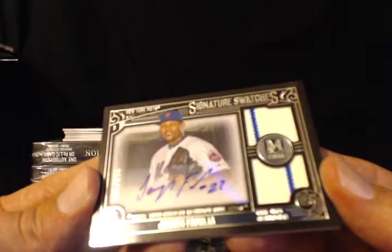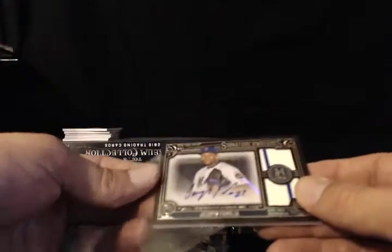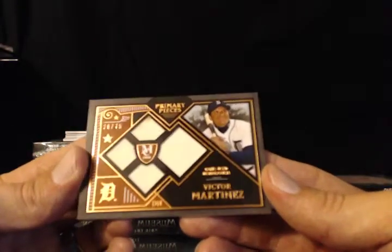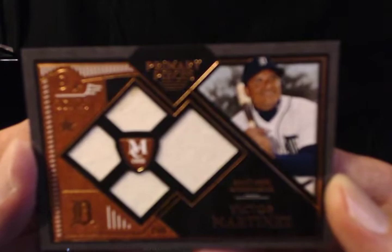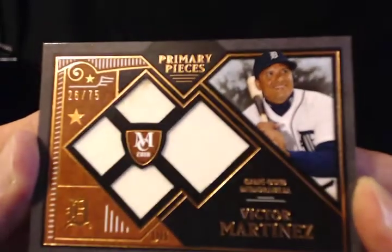259/399. Jeurys Familia. Signature swatches for the Mets. Yeah, Bob, I agree. Mets are all over this stuff. Primary pieces, 26/75, Victor Martinez for the Tigers. Derek says, I don't agree. For the Tigers.